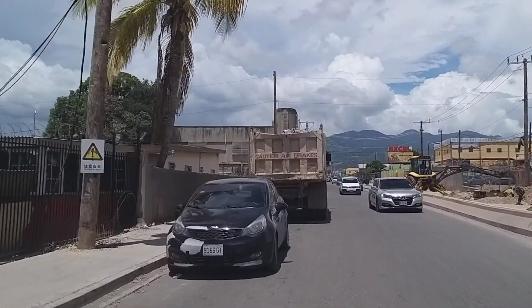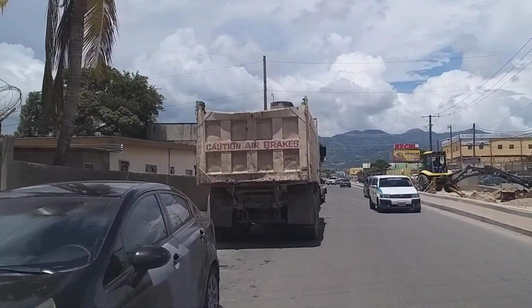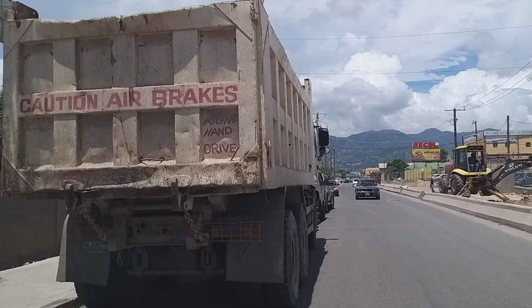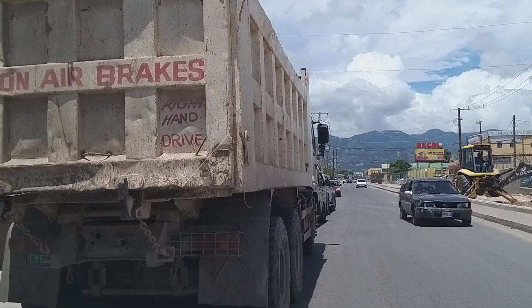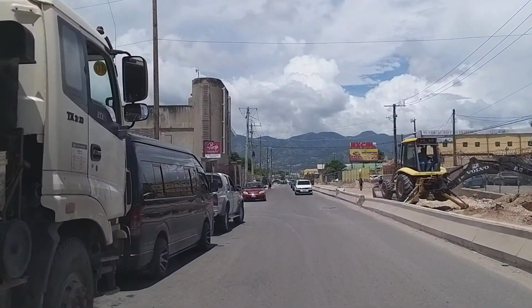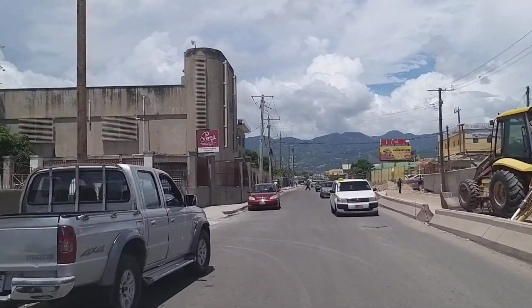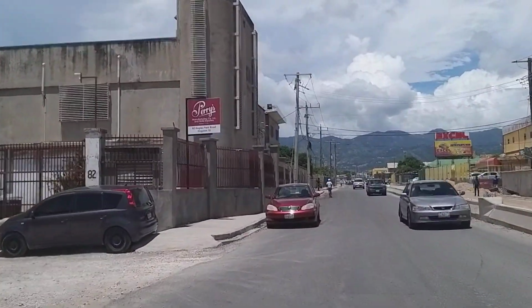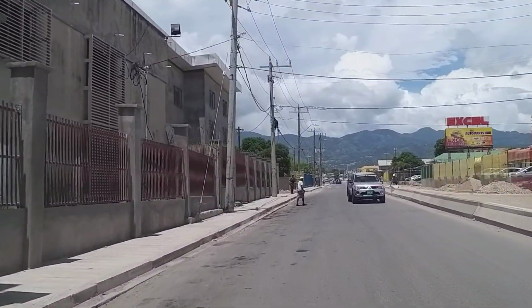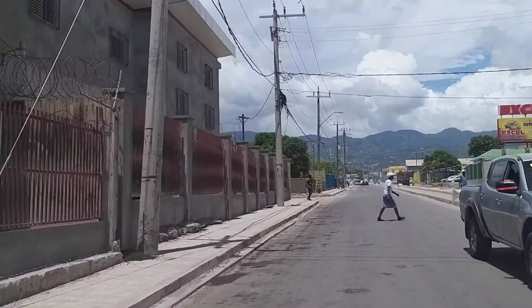So right now we have one side here that is asphalt, which is allowing dual transport. Over on my right is still being worked on in terms of drainage and water commission. I'm heading towards Halfway Tree, so I'm driving Hagley Park Road heading towards Halfway Tree.